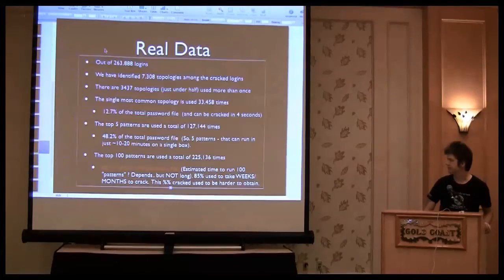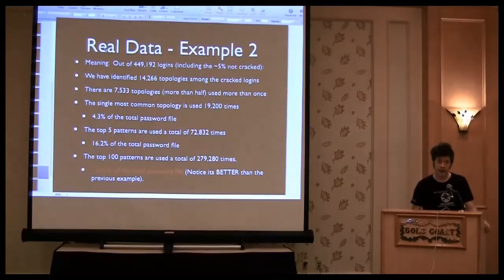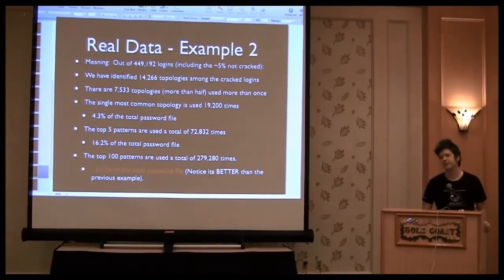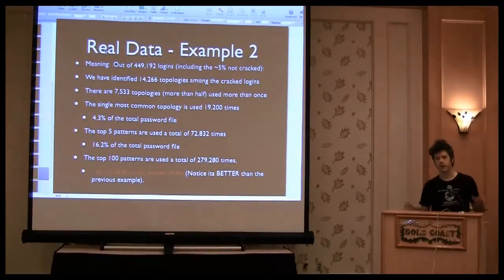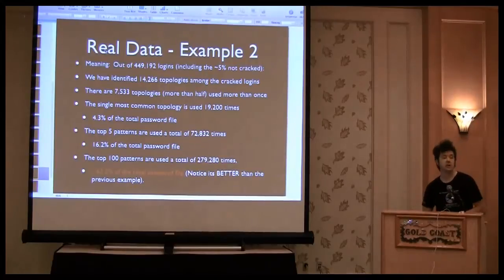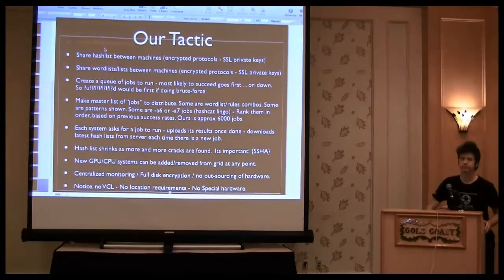Now, you notice the previous example was 85%, so which place has better passwords? Well, based on patterns, it's this one. This place has better, okay? Now, better is in quotes. It's up in the air or whatever. But anyways, that gives you an example of how important patterns can be.